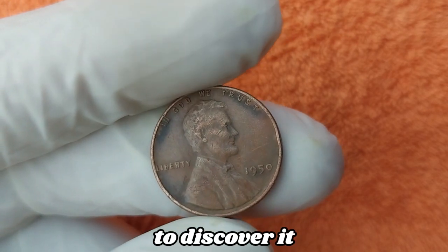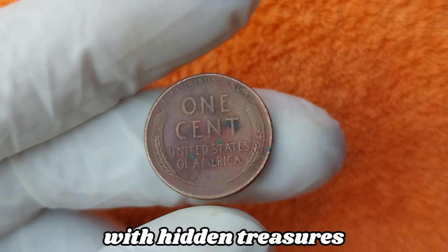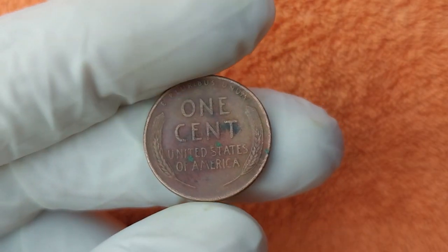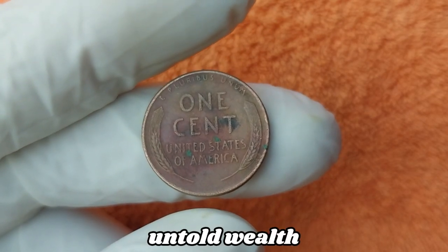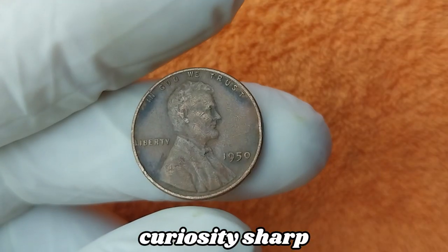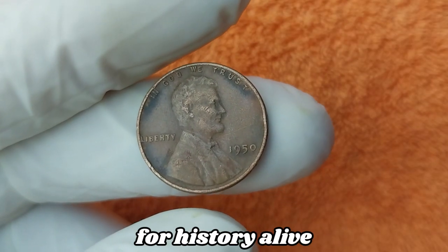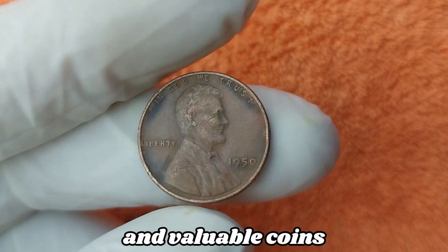And as you sift through your own coins or family collections, remember that the next great rarity might just be waiting for you to discover it, because the world of numismatics is filled with hidden treasures, unexamined mysteries, and millions of pennies that could one day be revealed to hold the key to untold wealth. So keep your eyes open, your curiosity sharp, and your appreciation for history alive as you continue exploring the ever-evolving landscape of rare and valuable coins.